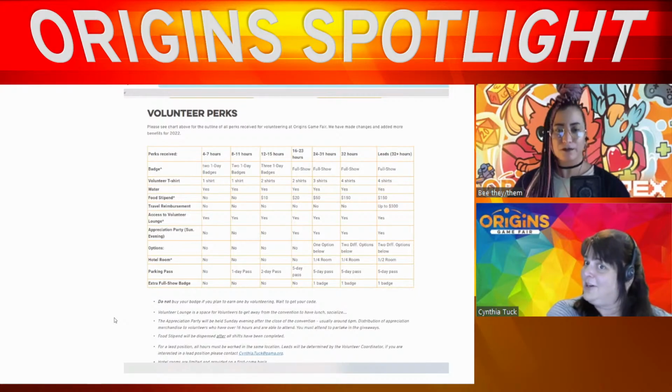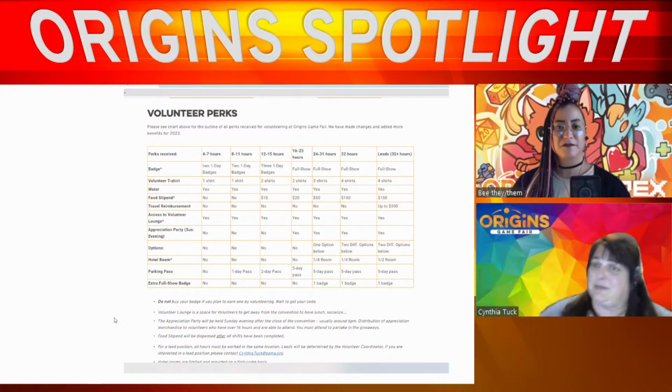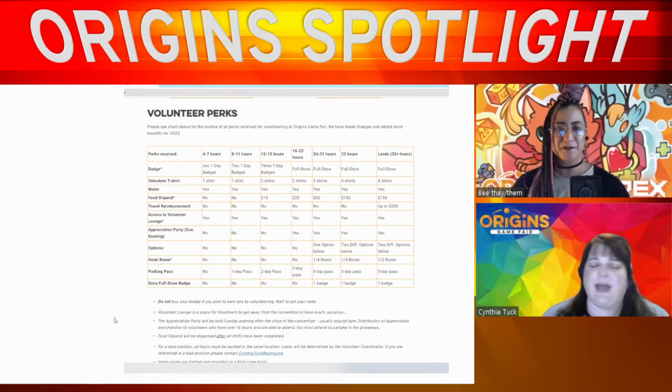So the event hall is the hall. Then the meeting rooms is all the meeting rooms, both ground floor and second floor. And then the Hyatt HQ is the Hyatt. Kind of says where it is, right? But they're in charge of helping anybody with their events in those areas.